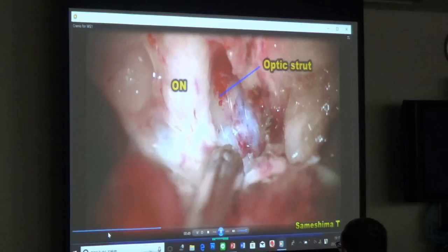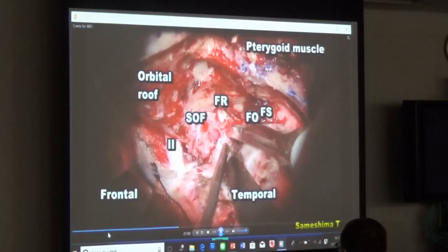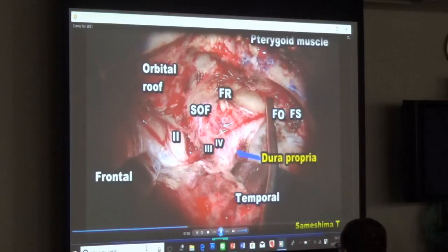We can see the optic strut. To remove this one, I use a Sonopet and a small one. So I just elevate the dura propria.